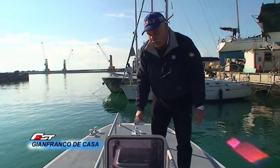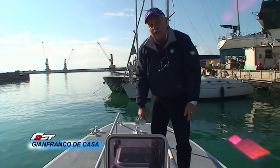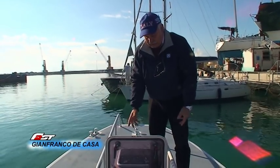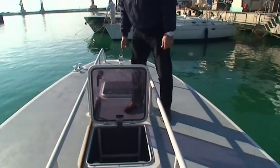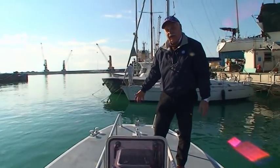This hatch leads into a wide cabin, which is now empty, but on the shipowner's request, can be fitted with a lavatory and two berths. The forepeak is suited to store the anchor, chains, and other items.